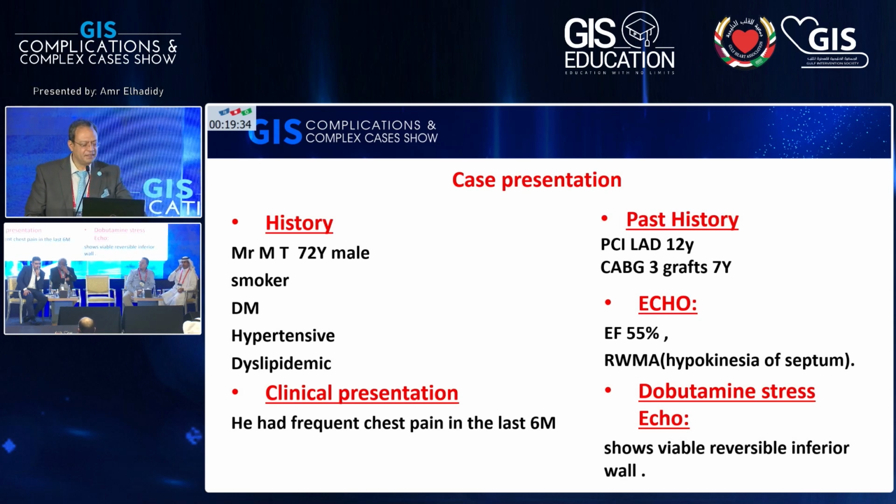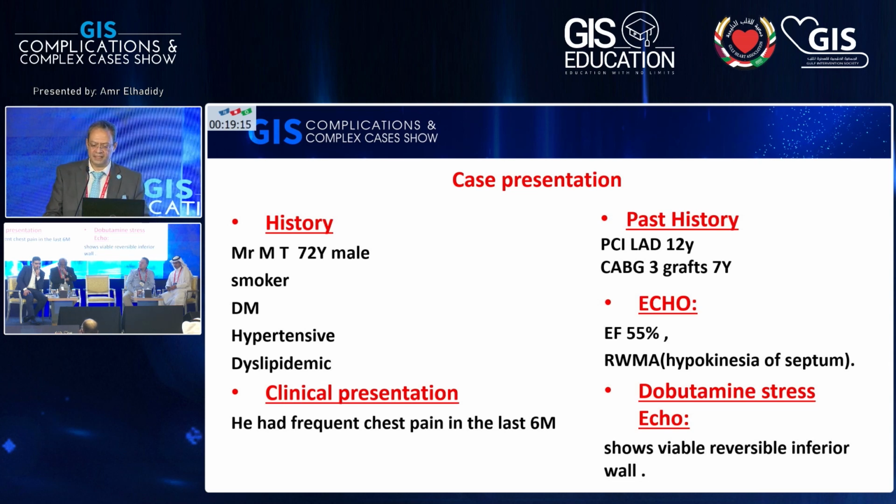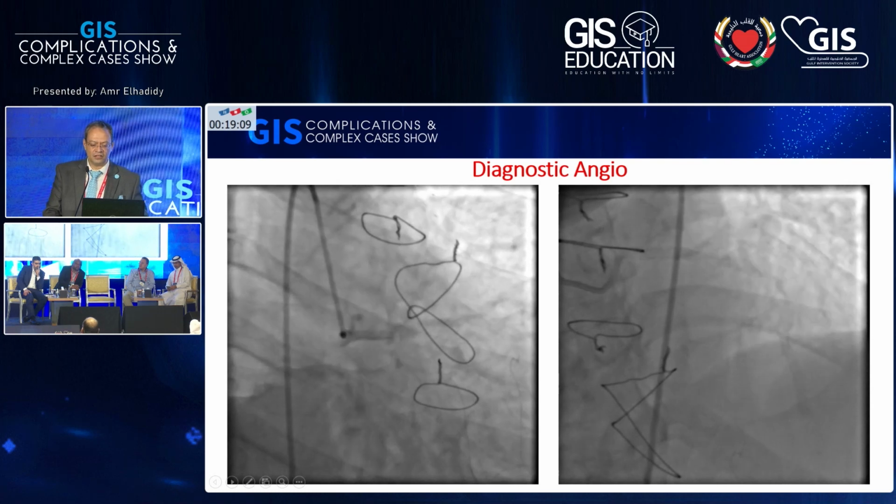This is my case: a 72-year-old male, smoker, diabetic, hypertensive, and dyslipidemic, with a clinical history of chest pain. In the last 6 months, he had PCI to the LAD 12 years ago, and after that he had CABG with 3 grafts, 7 years ago. Ejection fraction was 55%, with hypokinesia of the septum, and the dobutamine stress echo shows viable reversible inferior wall. And this is his diagnostic angio.